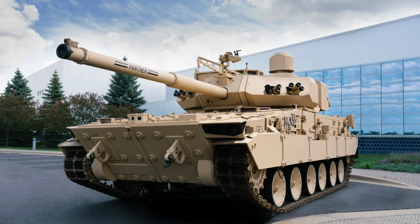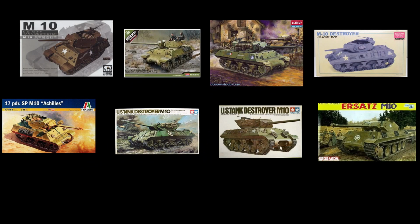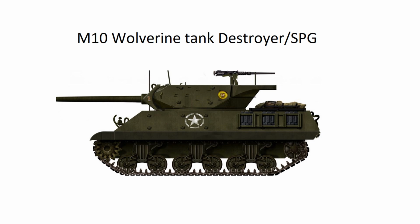Now, I don't know if the M10 designation is in honor of the old Wolverine M10 tank destroyer with a 3-inch gun, which the British called the Achilles when they put their 17-pounder on it, or if it's just the way the sequence of numbers for military equipment went. But part of me thinks, given their eye for history, they may have named it somewhat in honor of the old tank destroyer / self-propelled gun, and don't get me going down that rabbit hole.